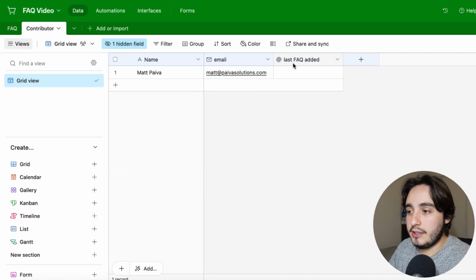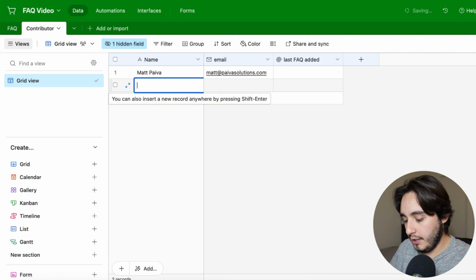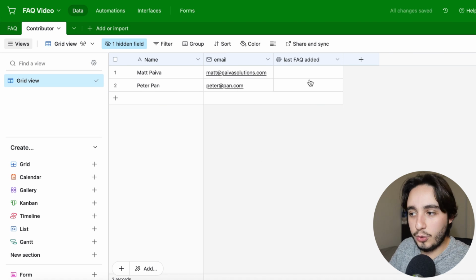Now this column will just track the last time that we added an FAQ, and we can do the same thing for a bunch of other different people. So if I add Peter Pan over here, and I just put peter@pan.com, it will do the same thing for them, and I can show an example later down the line.